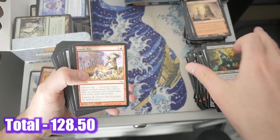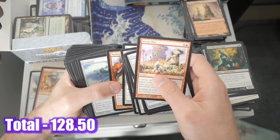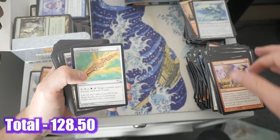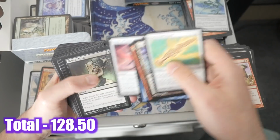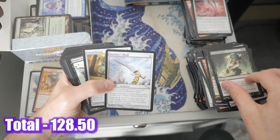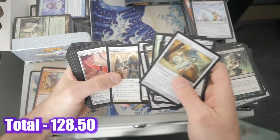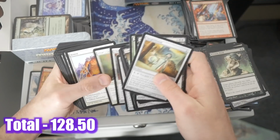Another Great Furnace. Wow, I'm trying to have a conversation with you guys, and it's like I have to pull something every time. Another Molten Rain, Frogmite. All of this stuff is really going to add up in the end, believe me. Some of it I might be able to trade. It's under $1, but some of it might be able to trade and try to get some Reserve List cards from it. Get some value back from these cards. Okay, another Tooth. Another Molten Rain, there we go.